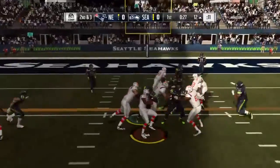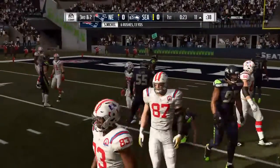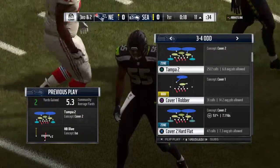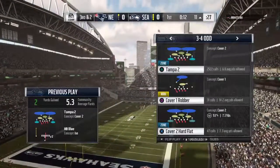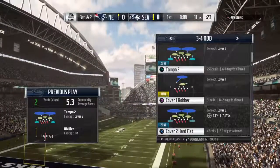On the ground is Michel. And he'll be taken down here at about the 11. Tackle made there by Frank Clark. The good run on 1st down followed up by a not-so-good run on 2nd down. Now let's find out if they're going to stick with the run here on 3rd down. A lot of people would love to see some play action here. I say go with your best running play over your best blocker.